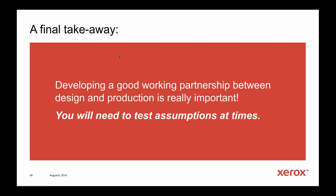So a few last things here before we wrap up. We have said this a bunch of times, but it is worth making the point again as we wrap up. Good working partnerships between design and production are just so important with these jobs. While we have been sharing a lot of our insights and best practices, building in time to collaborate with your print provider and proof jobs to make sure that what you're seeing in your head is what's going to come out on press is really, really important, especially if you're looking to test something new. So be sure that you're building in that time and that you're having those conversations across the board and setting expectations correctly.